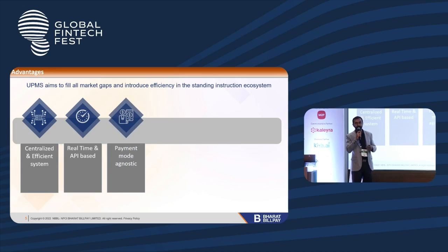Payment mode agnostic, which is also a USP of this platform. At the time of registration, the customer can choose any of the payment methods, be it UPI, RuPay, net banking, whatever. And the customer can even change the payment method after doing the registration. They can modify that. I think that's a very unique and friendly feature for the customers. Like, you want to change from card to UPI or whatever, you can do it very easily in UPMS. I think we'll explain all this in more detail in the further slides.